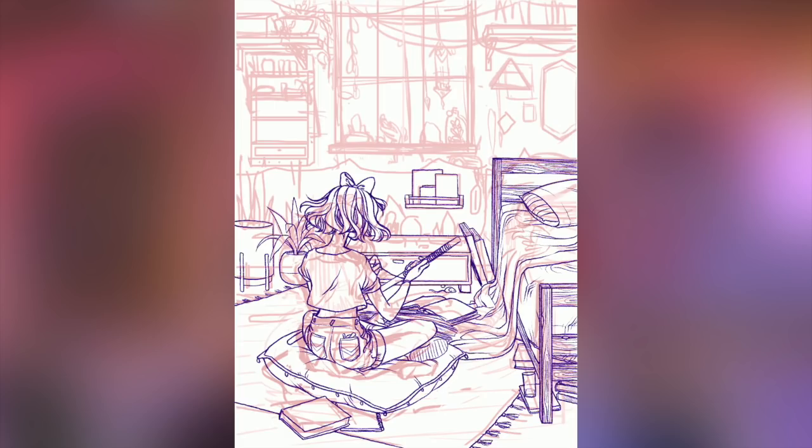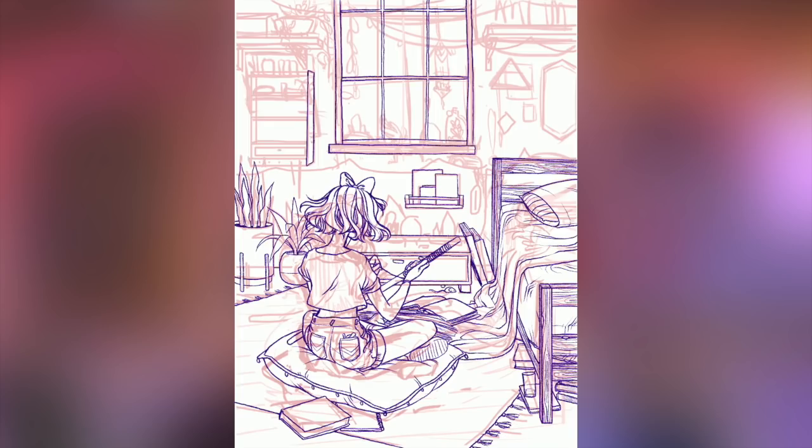I get a lot of questions from people asking how I come up with so many details and things to fill the room with. I'm really drawing from life and from things that I appreciate aesthetically, I guess. So a lot of the jars and the terrariums and stuff like that are based on things that I actually own or things that I've been wanting to get a hold of myself.